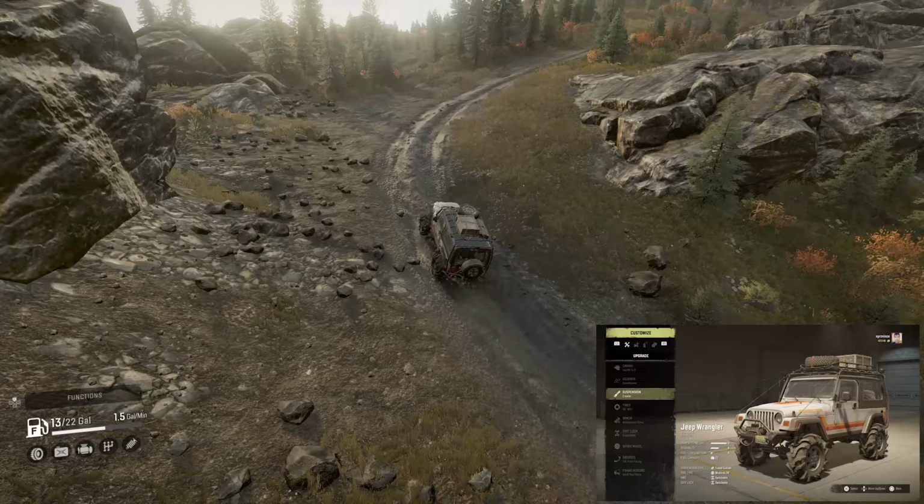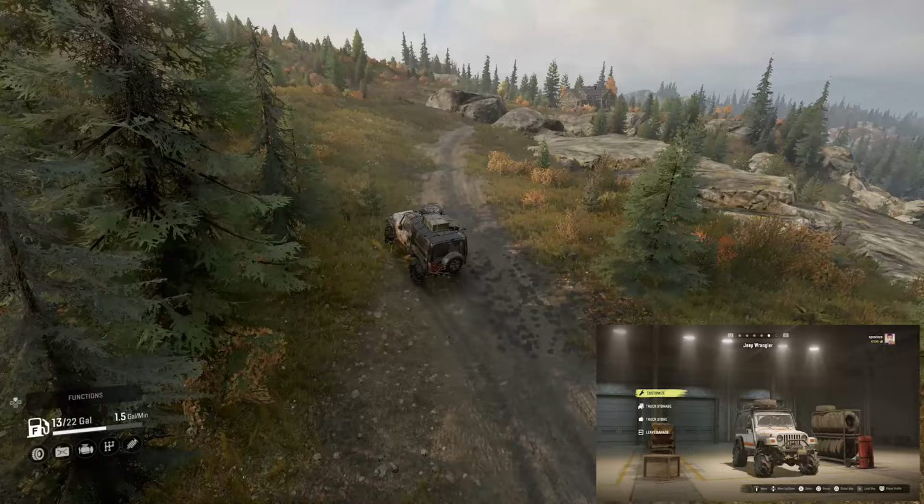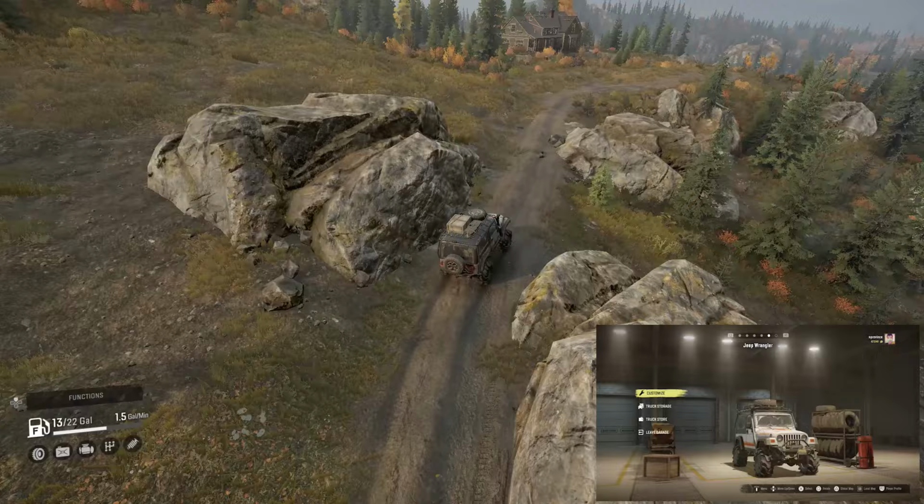But anyways, we are gonna jump over. I'm gonna line this garage up with five more vehicles, and we will continue this review. Let's get started.